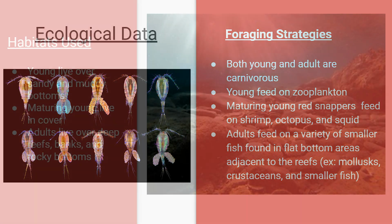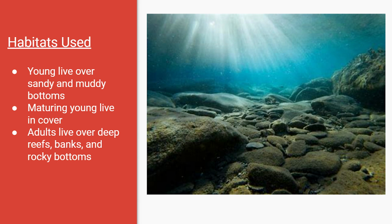Adult northern snappers reside offshore, favoring the continental shelf's deep reefs, banks, and rocky terrains. In contrast, the juveniles thrive above sandy and muddy substrates, rich in shellfish, which serve as an abundant food source for these young fish. With maturity, they transition to habitats offering more shelter, such as ledges, rocky formations, and sunken structures. To escape the colder, shallow coastal waters of winter, northern red snappers migrate to deeper offshore locations.